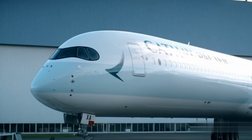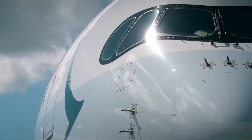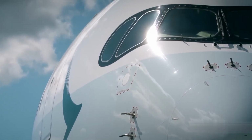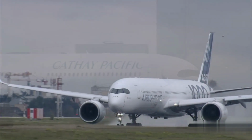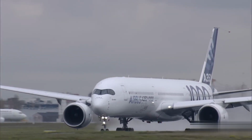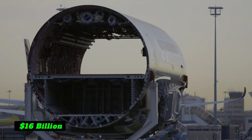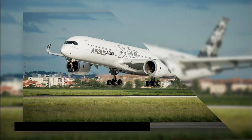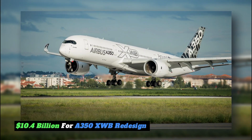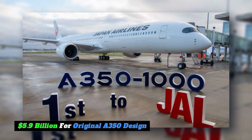Well, when it comes to operational costs, the Airbus A350-1000 is not just a marvel of engineering, it's a champion of efficiency and economy. Let's delve into the numbers. The A350 program was a substantial investment, with a total development cost of around $16 billion as of June 2013. This cost includes $10.4 billion for the A350 XWB redesign and $5.9 billion for the original A350 design.